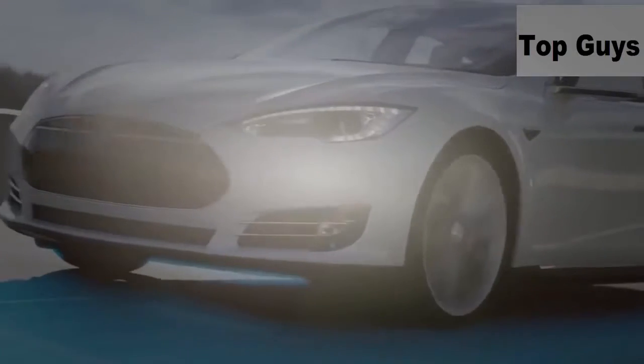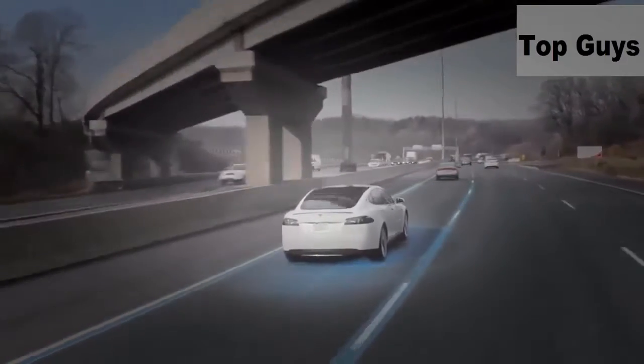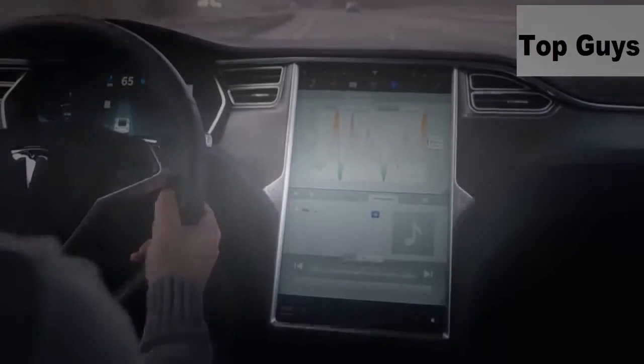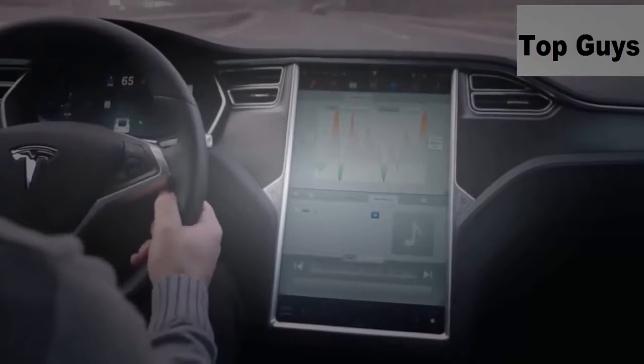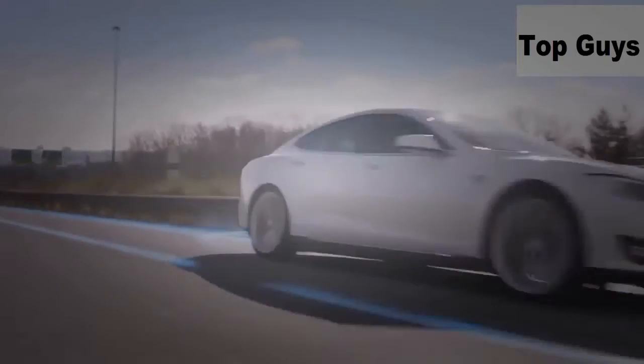To disengage Autopilot, push the button on the outside of the cruise stalk, push the stalk forward, or press the brake. Auto steer can be deactivated without affecting traffic-aware cruise control by turning the wheel a few degrees. Please remember that these features are meant only for highway use. Keep your hands on the wheel at all times and stay alert.